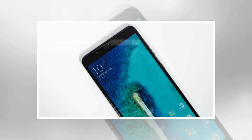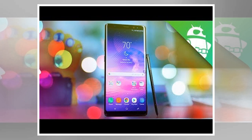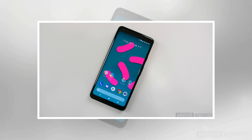Specs: 6.3-inch Super AMOLED Infinity display with 2960 by 1440 resolution, 521 pixels per inch, octa-core Qualcomm Snapdragon 835 or octa-core Samsung Exynos 8895 processor depending on region, 6GB of RAM, 64GB, 128GB, 256GB of onboard storage, microSD expansion up to 256GB, dual 12MP rear cameras, 8MP front camera, non-removable 3300 mAh battery, Android 7.1.1 Nougat, 162.5 by 74.8 by 8.6mm, 195 grams.